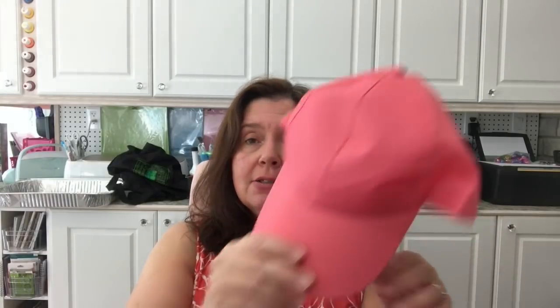And I picked up another pink hat at Dollarama, but it was all suede, and I thought that's way too nice to wear in the garden. So this one will be maybe the one I could wear gardening, and my other one from Le Dollarama that's in suede, I could wear for fancier occasions.